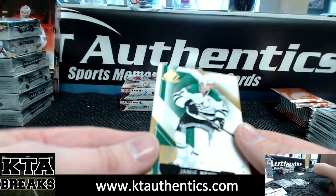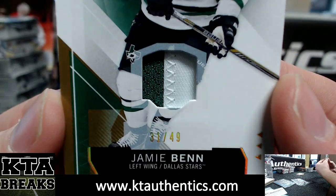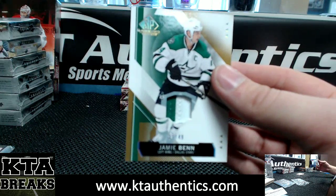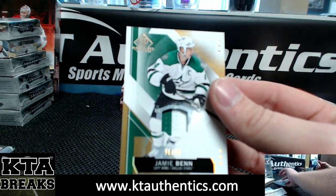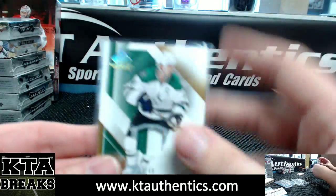Jamie Benn, 31 of 49. 1-2 color patch, Jamie Benn out of 49. 31 of 49, not bad there.